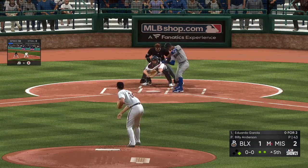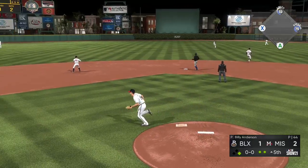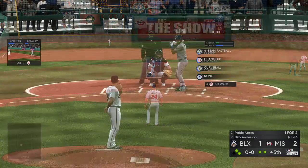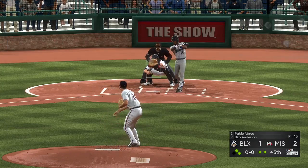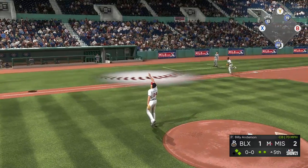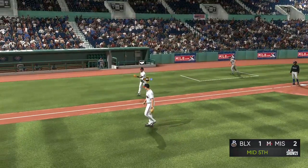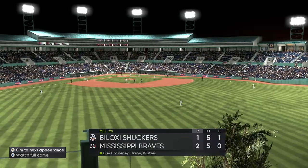Into the box now, Eduardo Garcia. And he puts it on the ground to second. And the inning will continue. It's through for a two-out hit. So now to the plate, Pablo Abreu. Popped up. Riho to his right. He's got it to end the inning as they'll strand the tying run in scoring position.